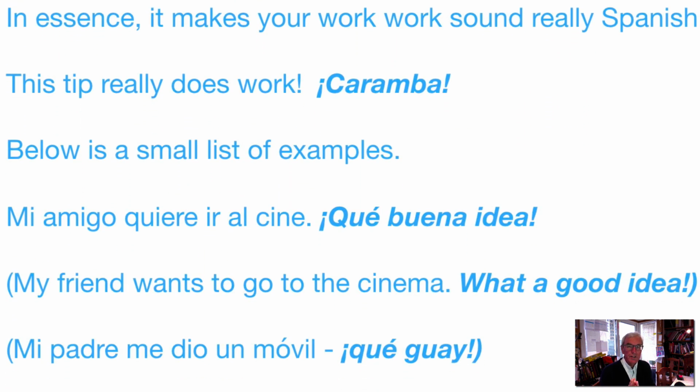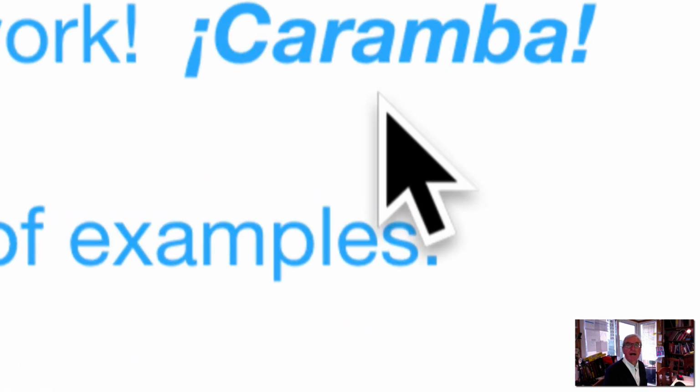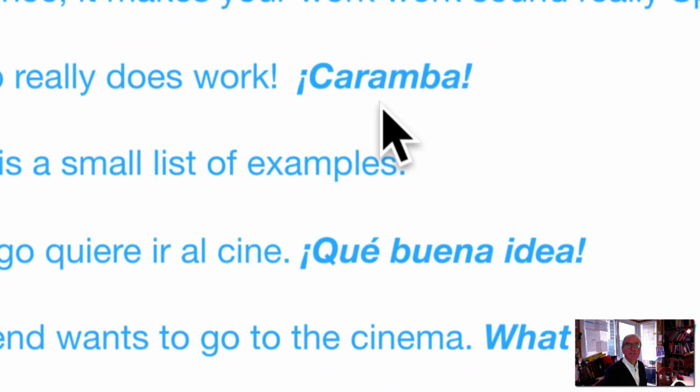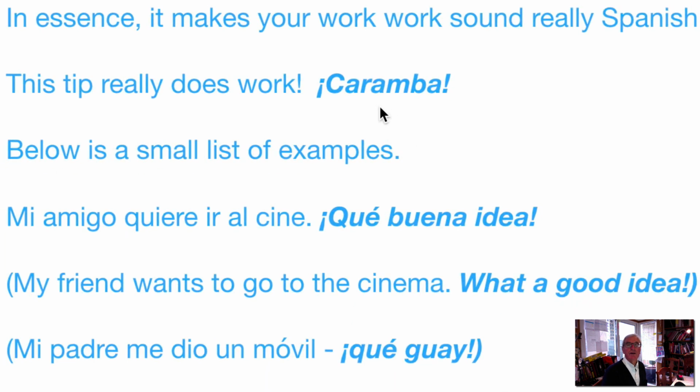Having said that, we're talking about authenticity and that Spanish emotion, so let's give you a few examples. Using all of these, as I say in my blog post, in essence, it makes your work sound really Spanish. So let's have a look at one or two of these. Here we've got a really good one: Caramba. Caramba means great, crumbs, all sorts of different things. But let's give a more serious set of examples now that I've calmed down a little bit.